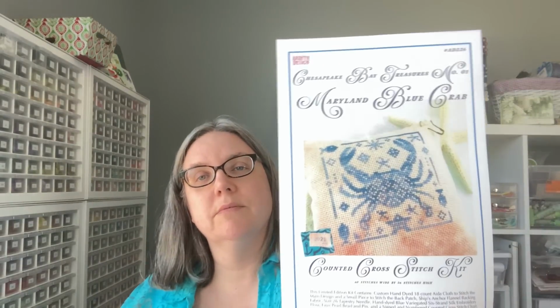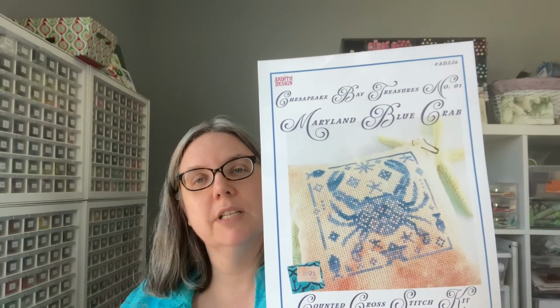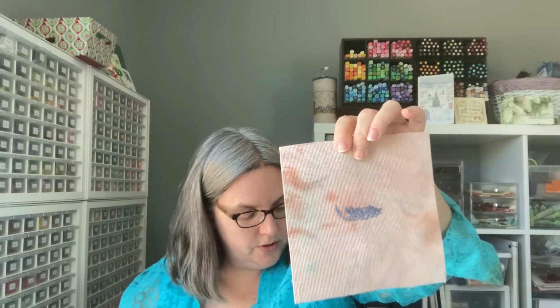And maybe I just do, at some point, get the crab done. And then, you know, at least feel like I've accomplished something with it. I don't even know, I think this is the right side up. I'm not even sure. I have to go back to the pattern. So that's what it looks like.